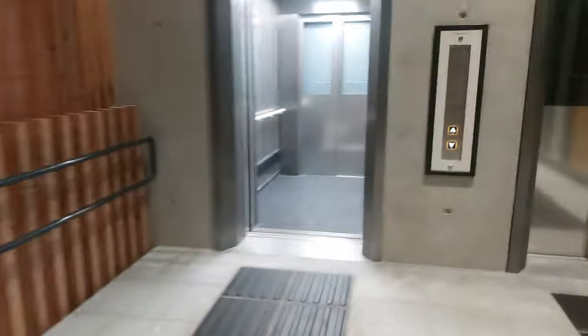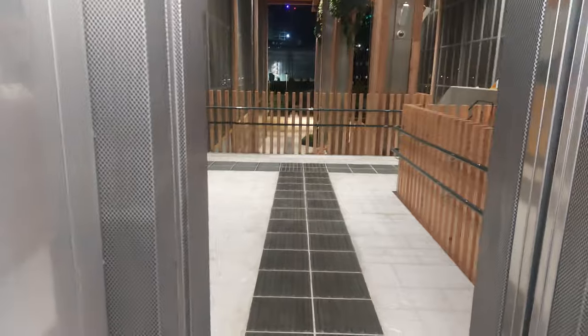Mezzanine. Oh, wait, what? This isn't... Oh! Wait, hold on a second. Doors opening. Mezzanine. There's nothing here! Why in the hell does the lift stop here? No! Doors opening. Lift going down.